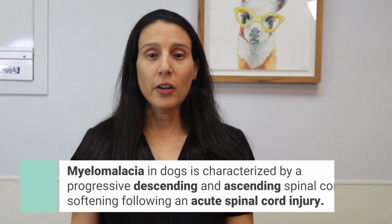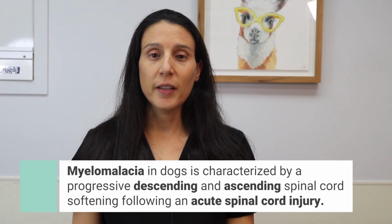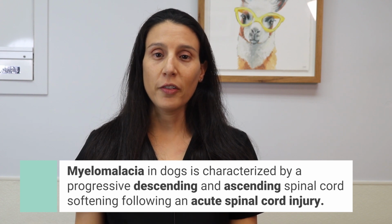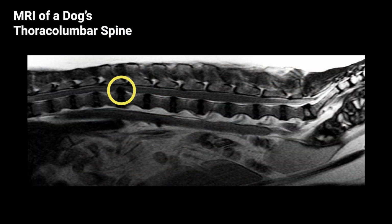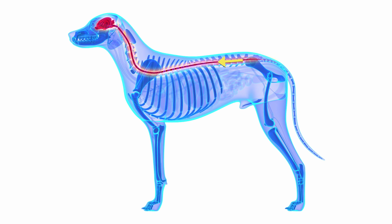Myelomalacia in dogs is characterized by a progressive descending and ascending spinal cord softening following an acute spinal cord injury. A chain reaction of sorts first begins to affect the healthy spinal cord behind the injury closer to the back legs and tail. Then later in the progression of the disease, it moves forward along the spine towards the front legs. Eventually, myelomalacia will reach the nerves that supply the diaphragm.